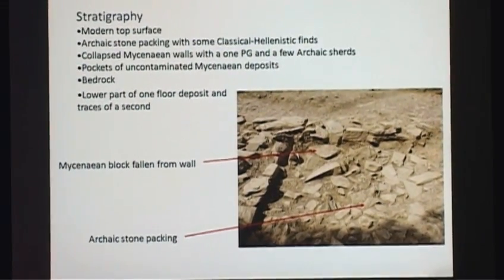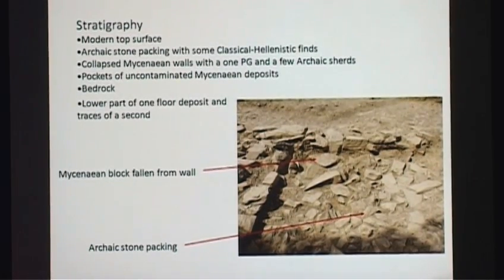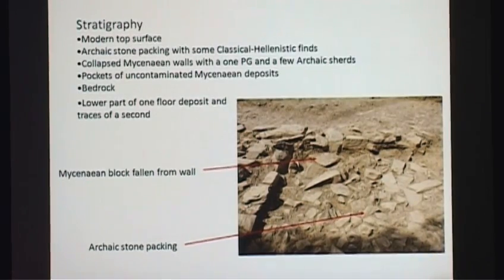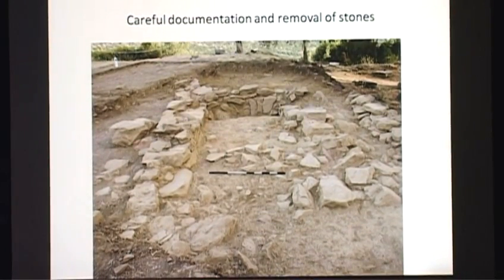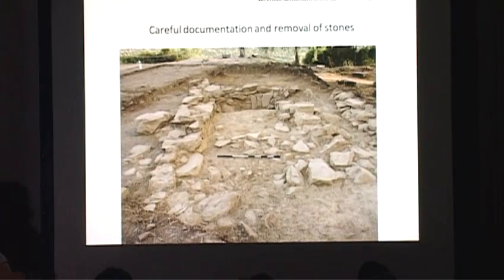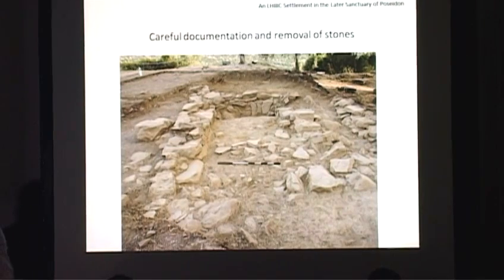We believe that this archaic stone packing is actually traces of the deconstruction of the archaic Peribolos wall to the east. They were chipping stones in the area. But that's another story. And here you see the ongoing process of uncovering this structure with all these fallen stones in the area.